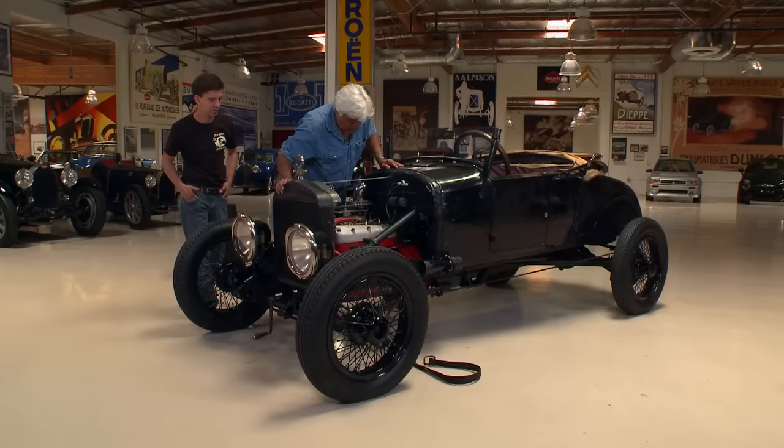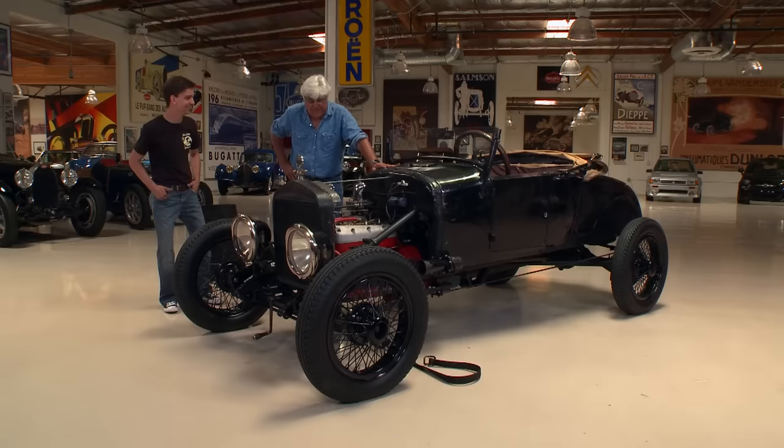Now, no oil filtration system, right? No. And no oil cooler? No, don't need it. Model Ts don't need any of that junk.